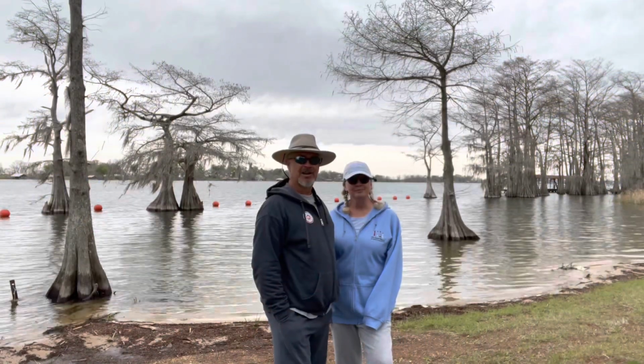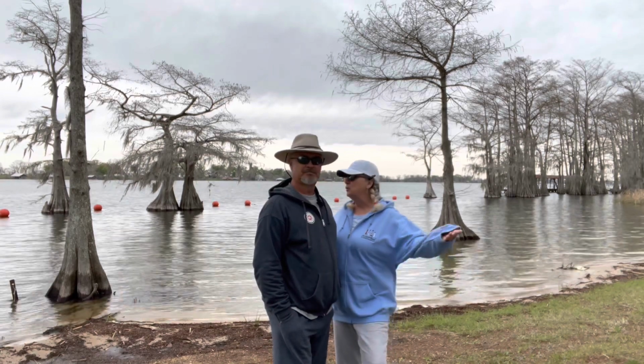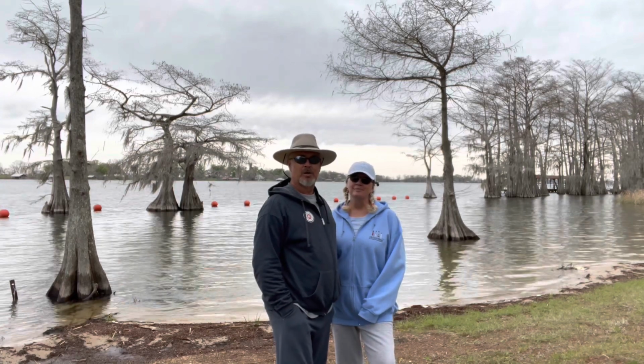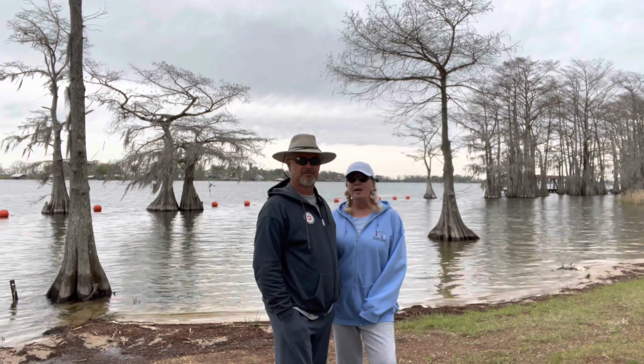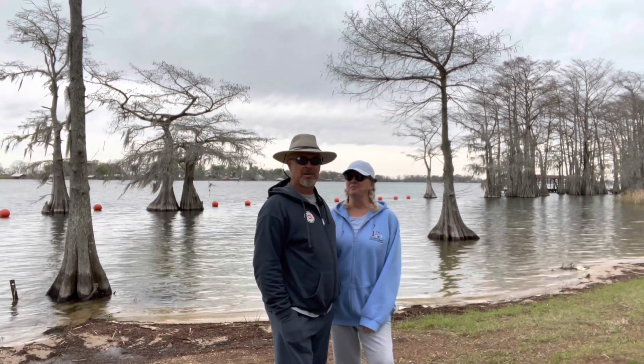Hey folks, it's Mike and Angel with Retro RV Recon. Good morning. We're coming to you today from this beautiful Lake Bruin State Park. Yes, a real nice state park. We're about 3 to 4 miles north of St. Joseph, Louisiana. Wait till you see the footage of this place. It is so pretty. It's really peaceful too.